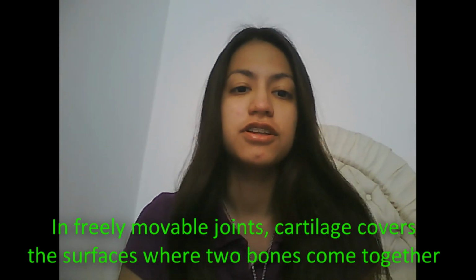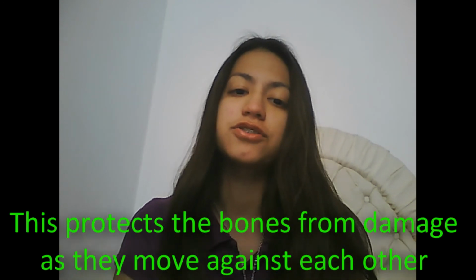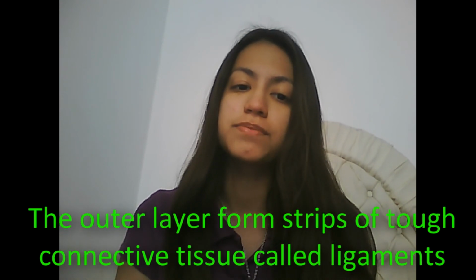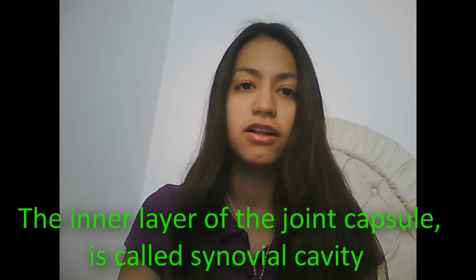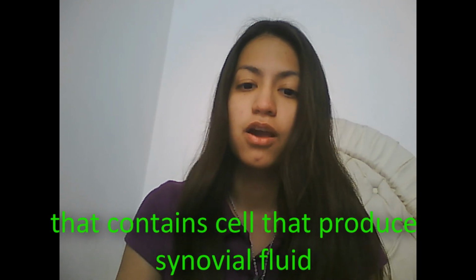In freely movable joints, cartilage covers the surface where two bones come together. This protects your bones from damage as they move against each other. The outer layer forms strips of tough connective tissue called ligaments. The inner layer of the joint capsule is called the synovial cavity, which contains cells that produce synovial fluid.